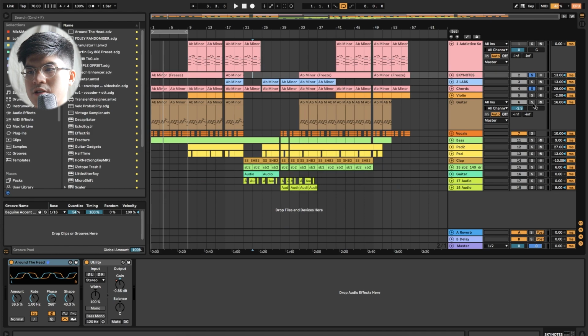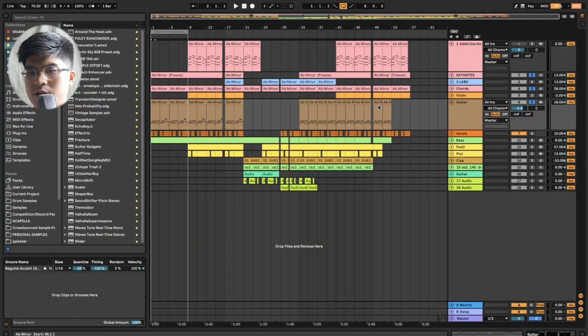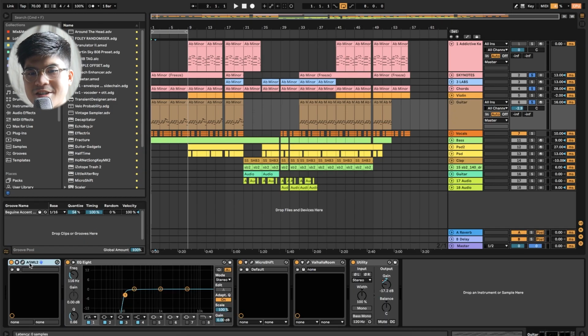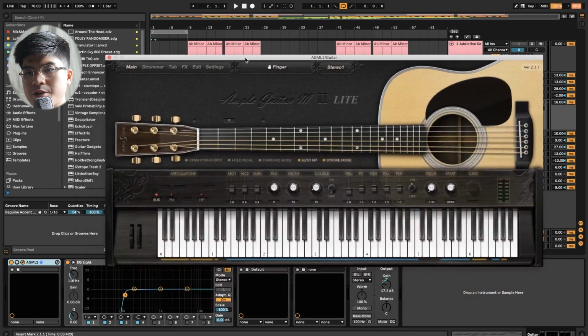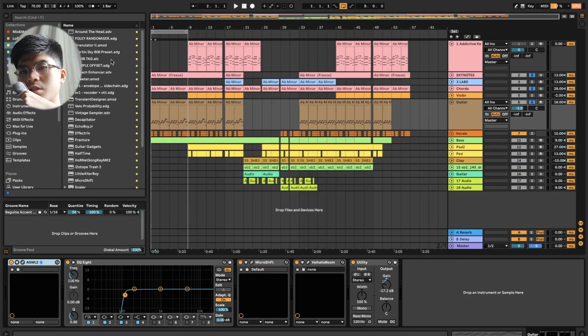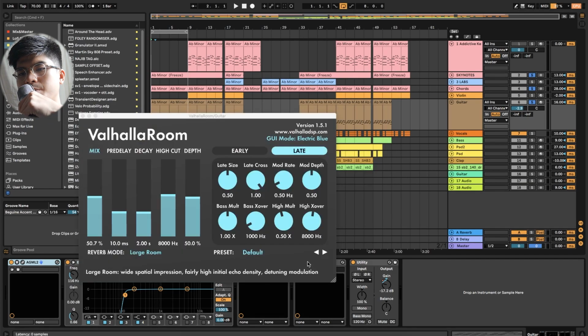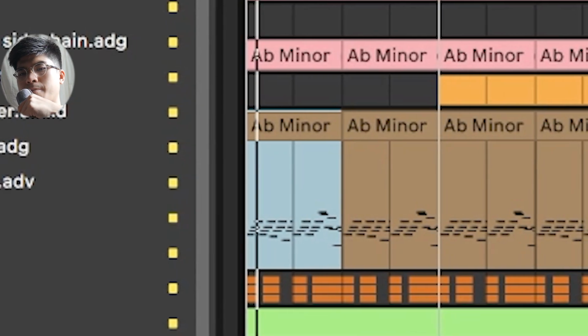Besides that, I have this guitar part that I played using my piano. So this is before I started playing the guitar again. And I use this Ample Guitar 3.2 Lite. It's a really good free plugin, so if you need guitar plugins for free, just take this. I put on Micro Shift using the acoustic guitar clean wide effect, and then I put a lot of reverb on it.